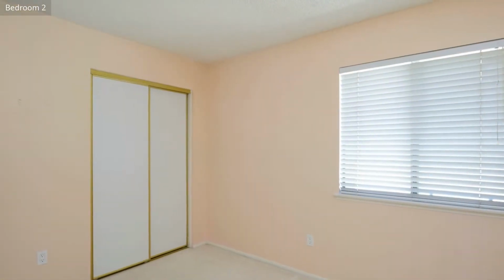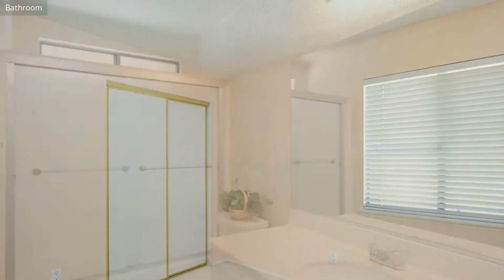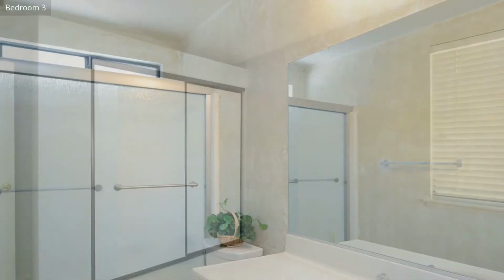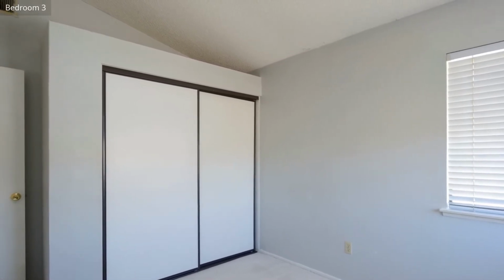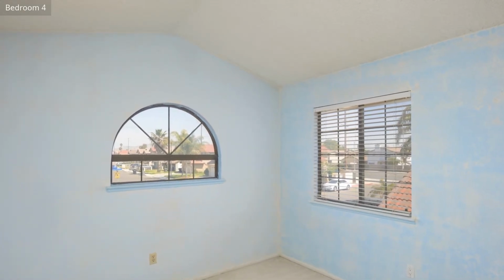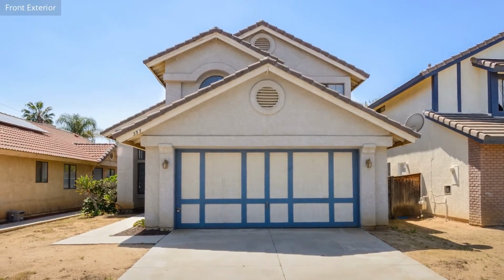The property has 4 bedrooms, 3 baths, and an attached garage. If you want the best for your family, this is the home you deserve.